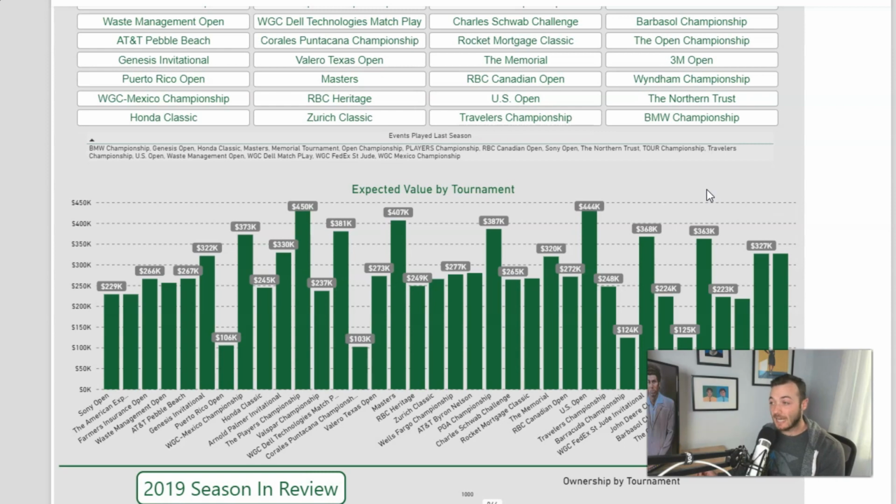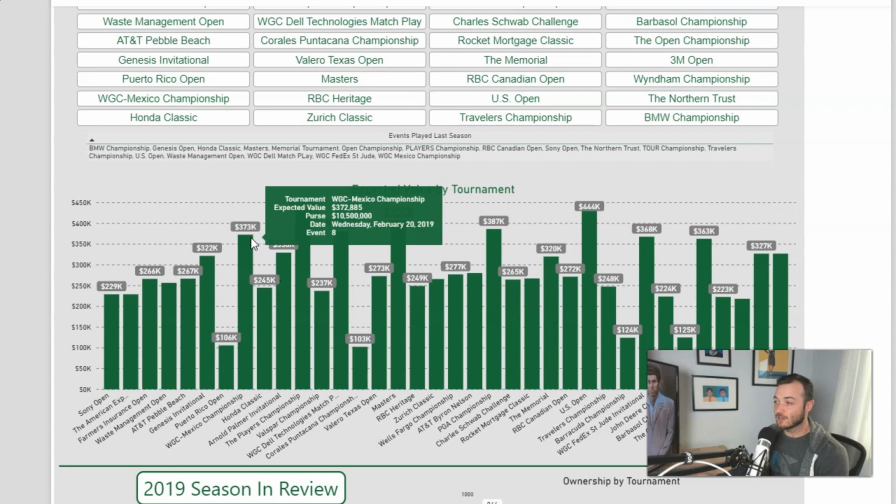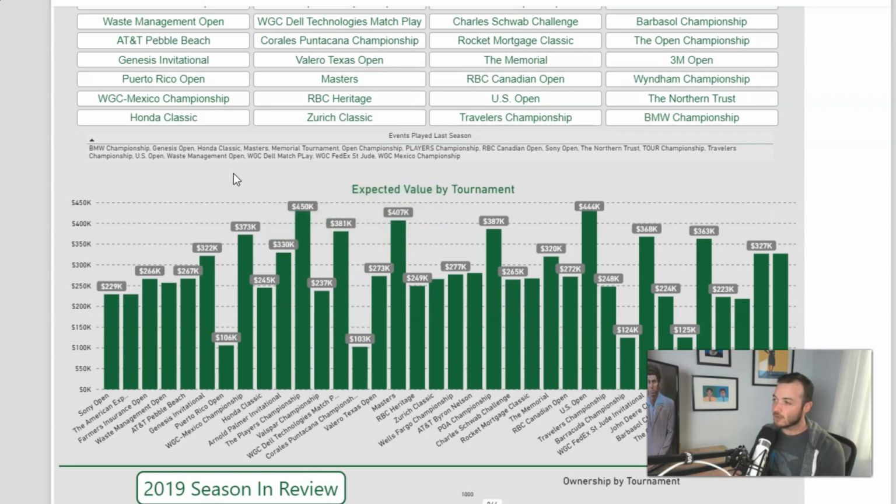Now, there's obviously going to be a lot of other great players in that field. But even playing him, let's say here, WGC Mexico, 372,000. When you're talking about a guy who has this big of a share of the expected value, it really is important where you play him. So the difference between the expected value that JT has this week and some of the other weeks can be $230,000. Like, that's a big difference. Plus, throw in the fact that literally almost everyone is going to play him this week. I'm probably going to save JT.